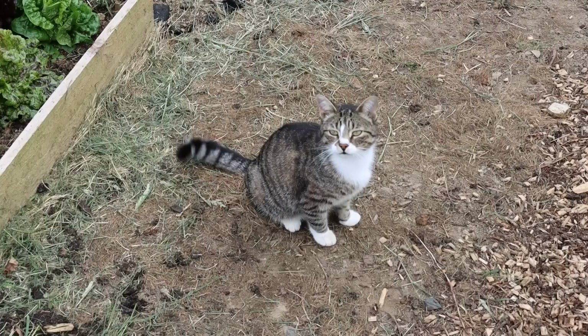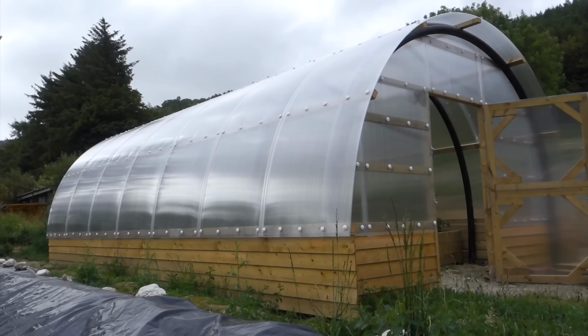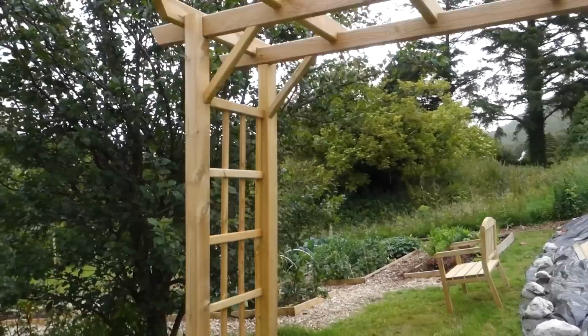The polycrub is where I'm raising crops that need protection, warm weather. So the tomatoes, the aubergines, they enjoy growing in that environment. They will not grow outside here. But temperate types of crops, cabbages, peas, root vegetables, they're all going to be grown down here in the veg patch.